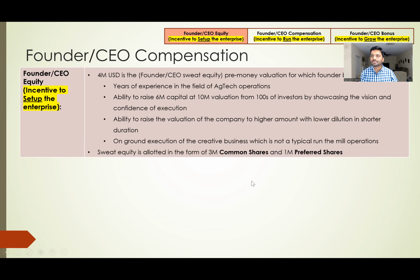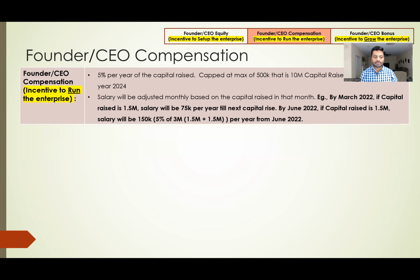Everybody who's investing in the 6 million round will all have the preferred shares. If anything happens, everybody gets the money, and if we make profits, I would get this 3 million. That's the equity part of it. I will come back to this for any questions, but let me complete this part.